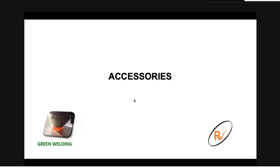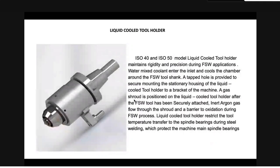Accessories, these are FSW accessories. One of the accessories is a liquid cooled tool holder. The liquid cooled tool holder restricts tool temperature transfer to the spindle bearings during high strength material welding, which protects the machine's expensive main spindle bearings. The liquid cooled tool holder is advisable and recommended for steel welding, copper welding, and long aluminum welding applications. We have both 40 taper and 50 taper model liquid cooled tool holders available according to the machine spindle type.